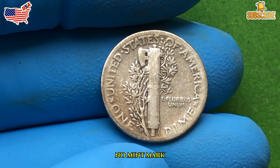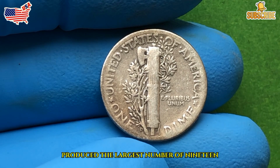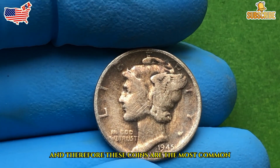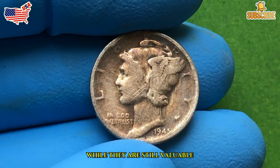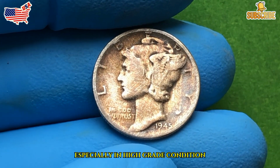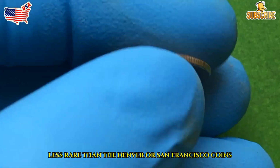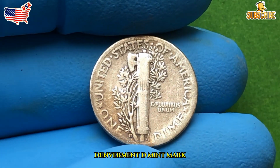Philadelphia Mint, no mint mark. The Philadelphia Mint produced the largest number of 1945 dimes, and therefore, these coins are the most common. While they are still valuable, especially in high-grade condition, they are generally less rare than the Denver or San Francisco coins.